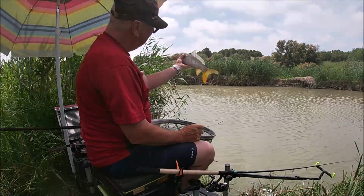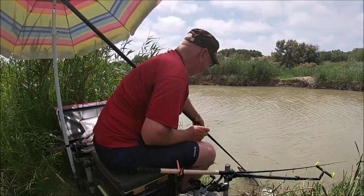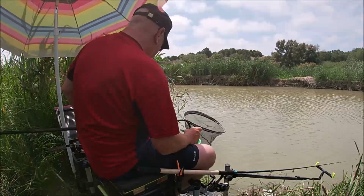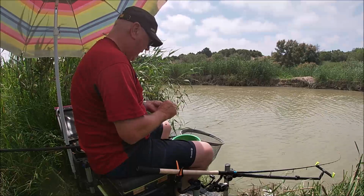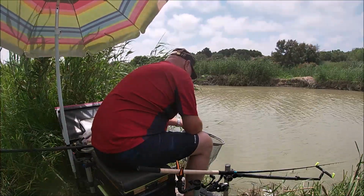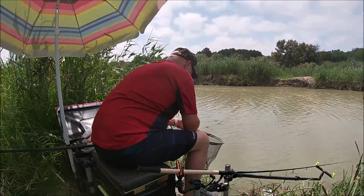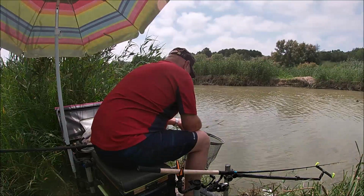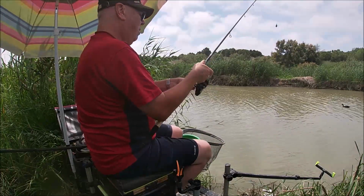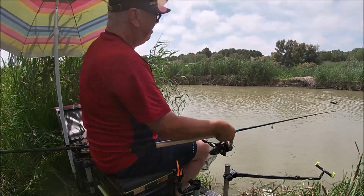Again, not a big fish, but a nice fish. Same spot across. A little bit to my right, that one. Nearly had the duck.